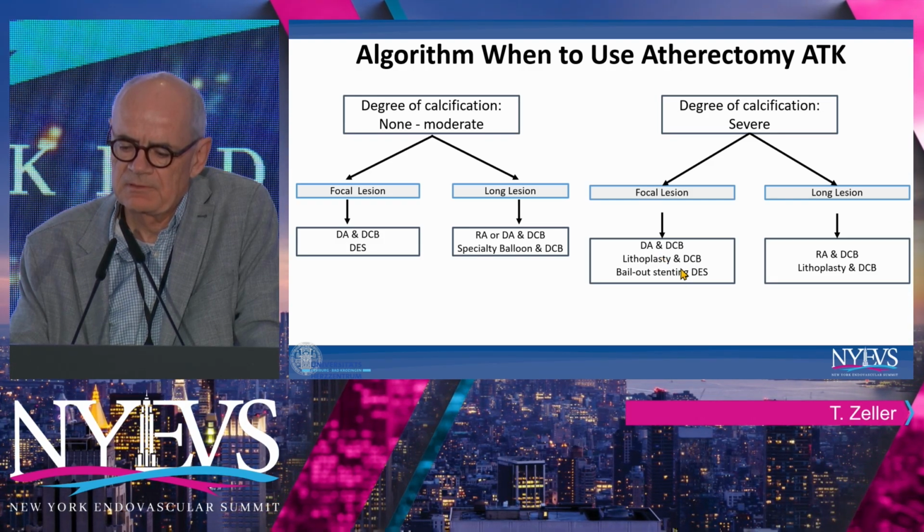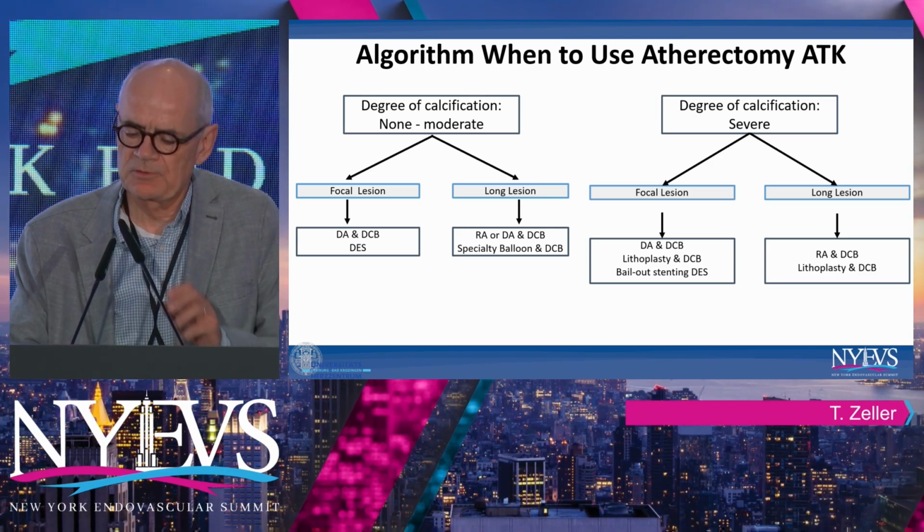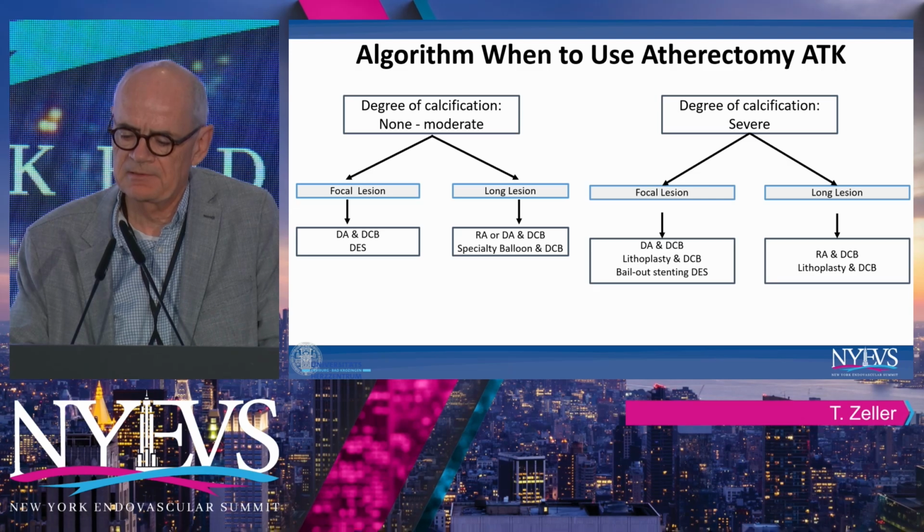And if we are dealing with long lesions, again, it's rotational atherectomy if you can cross the lesion in the true lumen, otherwise lithoplasty may play a role.